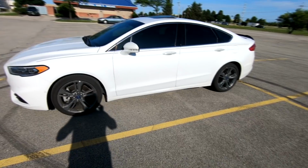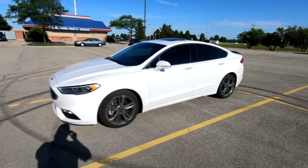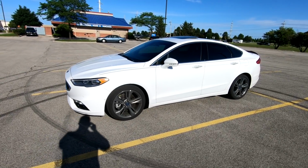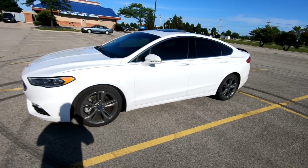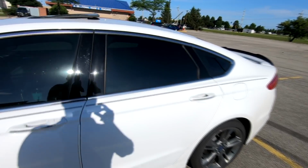Today we are going to be going over the top 5 coolest features of the Ford Fusion Sport. Now this should carry over to the Ford Fusion models in general below the Sport. Let's go ahead and jump into the top 5 coolest features.